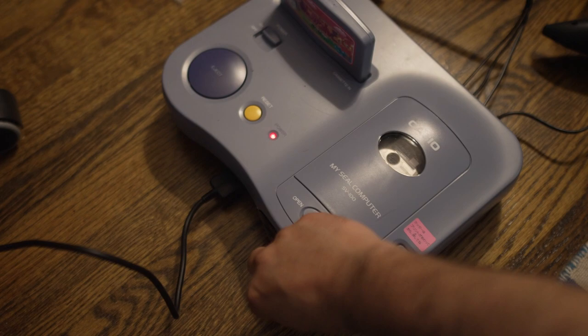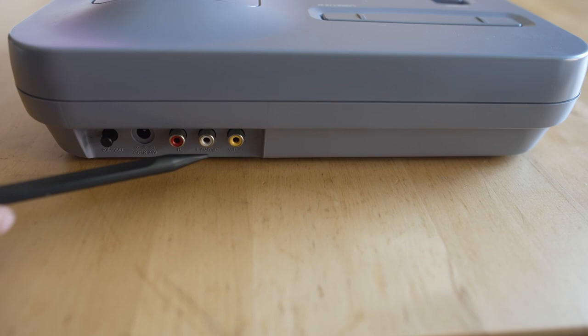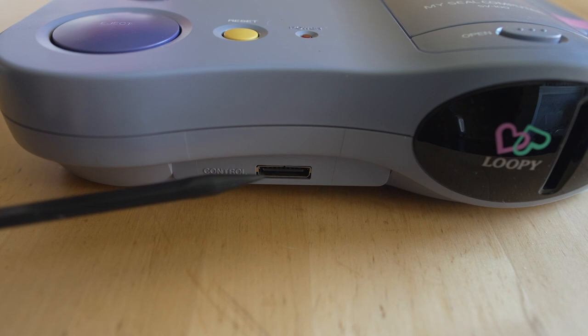Taking a look at the back, this is very simple hardware. You have a contrast dial, you have a power in, and then you just have composite RCA jacks. No S-video, nothing like that. And you have a single controller input on the front, and you cannot daisy chain controllers. This is from start to finish a one-player console.